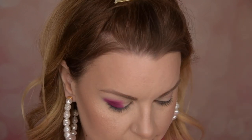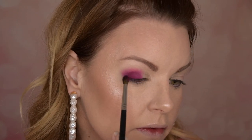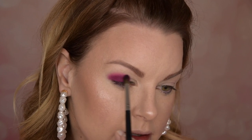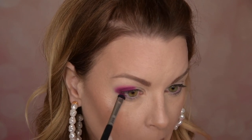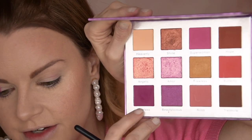Something like that, and then I'm packing on some more just to not lose that intensity. I'm just doing like this, the outer parts. I'm gonna take this flat brush and also connect this here. By the way, this is the shade Fearless. Okay guys, now it looks something like this.